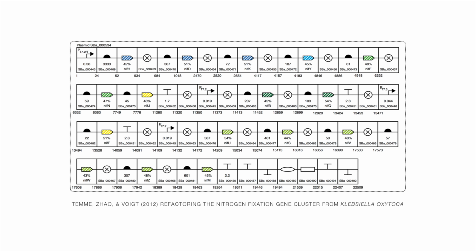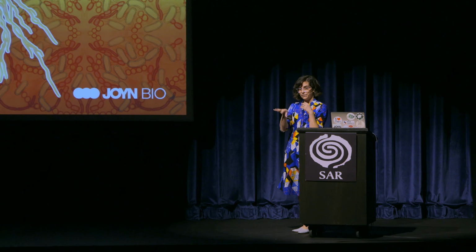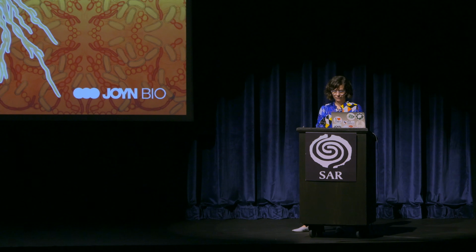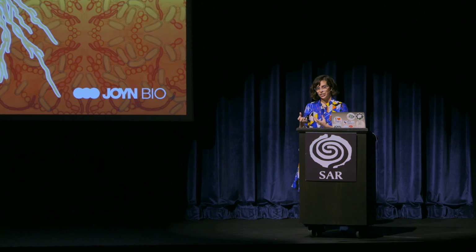So not just the beans and the legumes, but maybe something like corn. There's a new company that spun out of Ginkgo that I work at, a joint venture between Ginkgo and Bayer called Joyn Bio, that's working on this problem, trying to engineer the bacteria that live on the roots of plants to actually provide nitrogen to them, to decrease the amount of fertilizer that we have to add and significantly improve the sustainability of agriculture. So that's just to give you a taste of what biology can do and how people are looking to translate that incredible thing that biology does into technologies today.